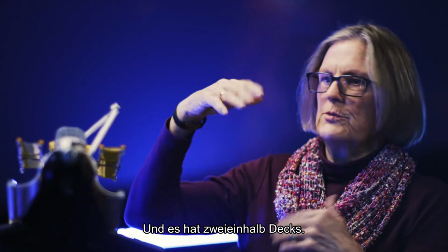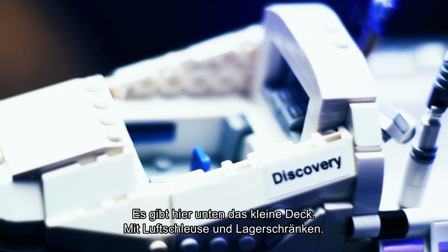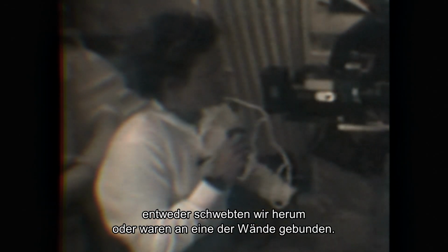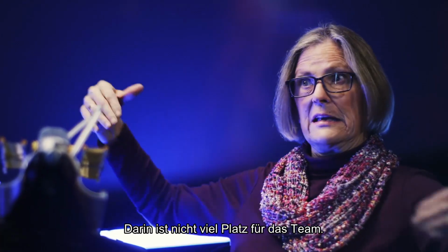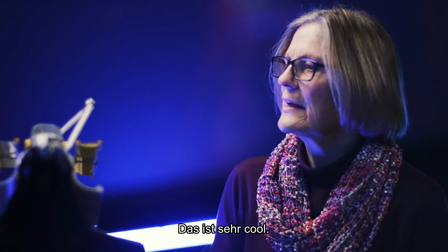And it's got 2.5 decks. The deck below is where the airlock is and storage lockers. It's usually where we would sleep, either just drifting around a bit or maybe tethered onto one of the walls. It's not very big in any dimension inside this crew module. They've even got the docking ring and the umbilical back on the telescope, and man, that is very cool.